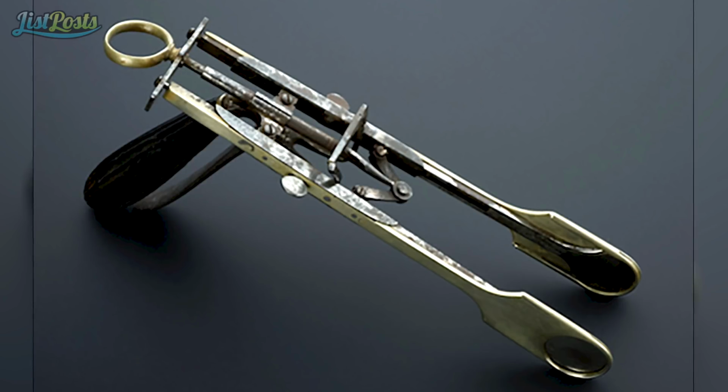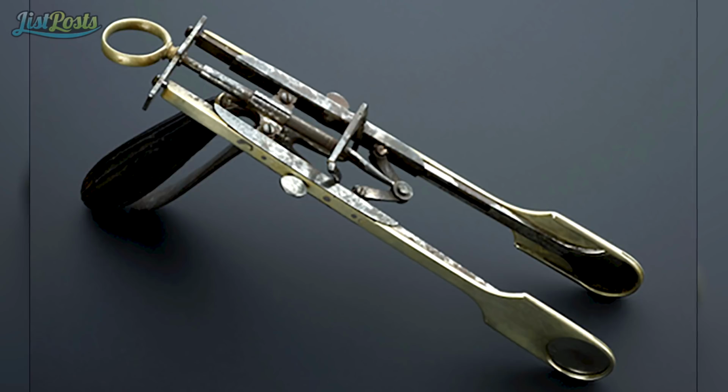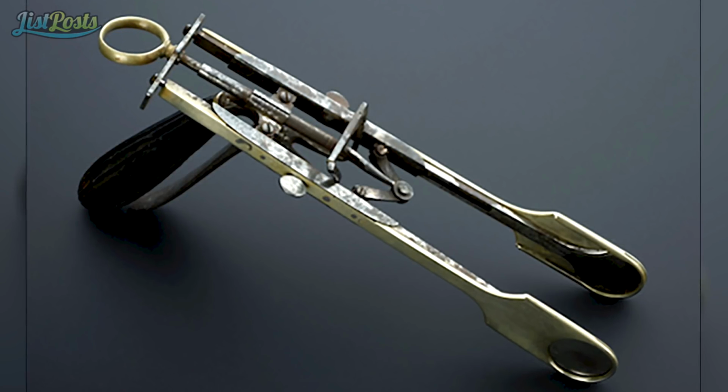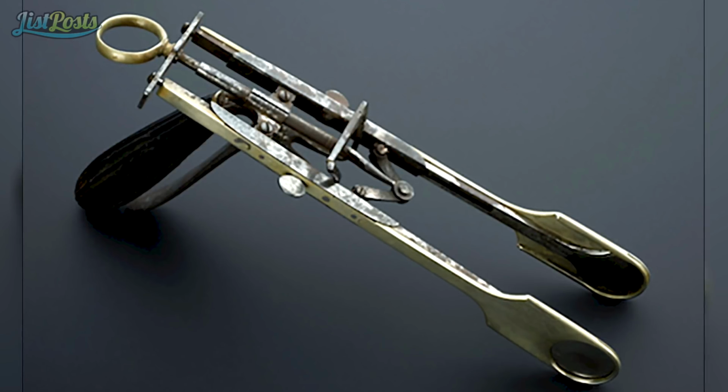The procedure was frequently accompanied by hemorrhaging, and some people were still left with infected tonsil tissue as the blade was not adjustable. This ultimately ended the reign of the tonsil guillotine in the 20th century.